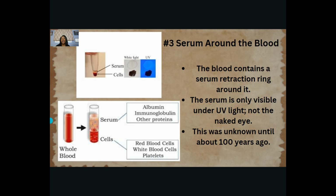Another interesting fact about the blood is that the blood is scientifically proven to be real human blood. But also, the blood contains a serum retraction ring around it because the blood was trying to clot, which is typical for postmortem blood. This serum is only visible under ultraviolet fluorescent light. It's not visible to the naked eye and was unknown until about 100 years ago.